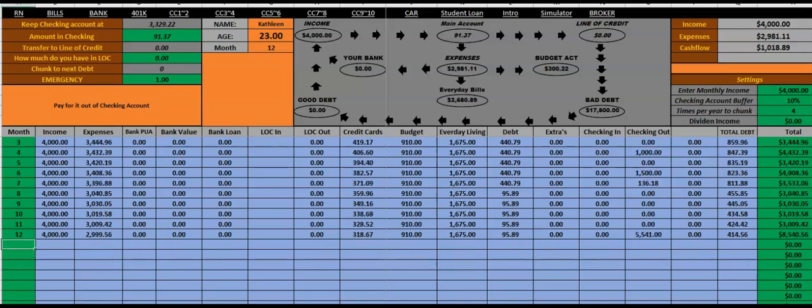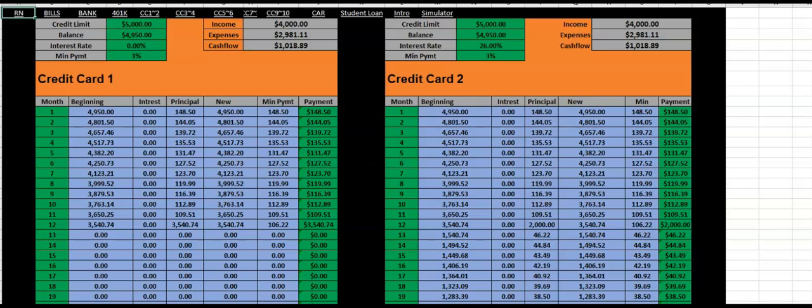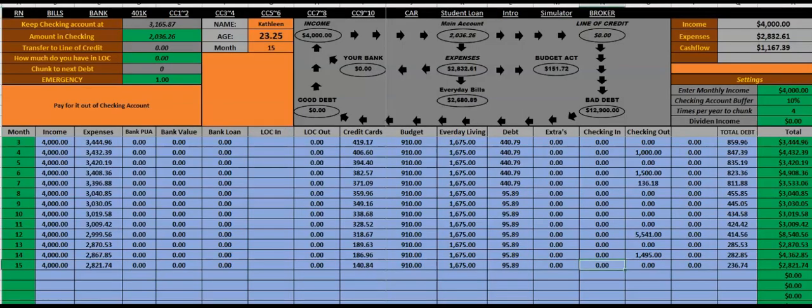So month 13, we'll go 2 months to 14. We have $2,352. We're going to go to credit card 2. We're going to make a payment where in month 14 we owe $1,494.52. So $1,495 will come out of the checking account. And in month 15, we have 2,036. We'll make a payment to credit card number 3. Credit card 3, month 15, payment of 2,000. $2,000 will come out of the checking account.